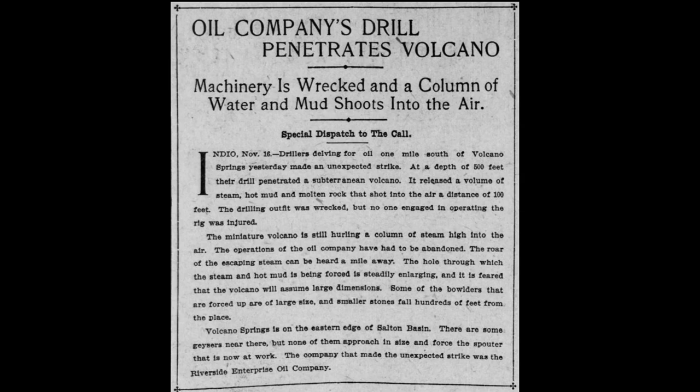In 1901, a drilling rig searching for oil about 1 mile south of the Volcano Springs train station had a big blowout. The rig was lost into the hole, and the blowout was reported as a volcano. Steam blowing high into the air was reported.